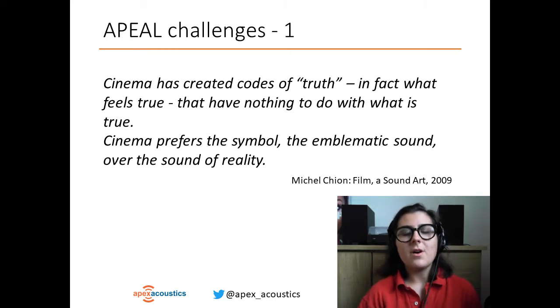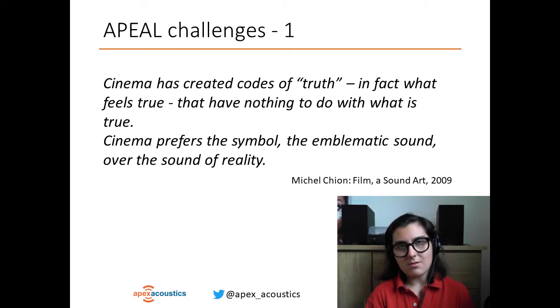I'm now going to talk about some of the challenges that we've encountered so far. The first one has to do with realism when it comes to sound, and it has to do with our relationship with sound in film. As the audiovisual language has been developed over more than a century, we have become culturally accustomed to sounds that are not real. They're just symbols.